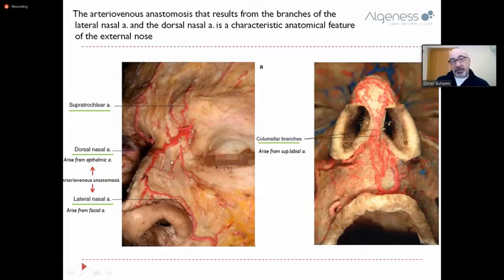The main two arteries are these, and the columellar arteries. These are the columellar arteries and branches. They arise from the superior labial artery.